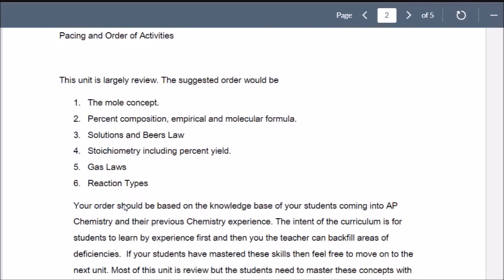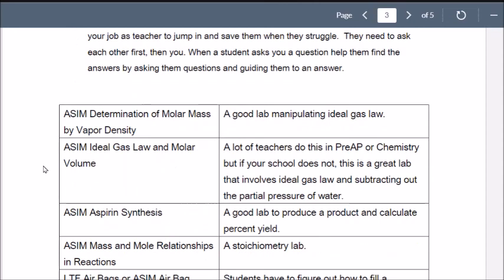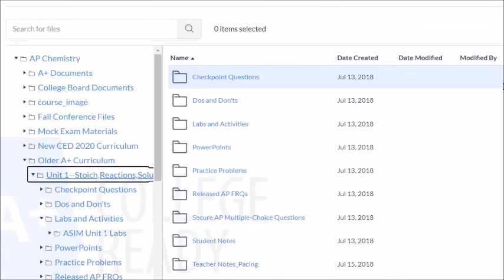We then go into a brief description of what you should be doing in that unit and some basic recommendations about how to come at a particular unit. There's a list of the labs and activities and a brief statement about what that activity is about. So you need formative assessment, we got your back. You need labs and activities, we got your back. You need practice problems, still got your back.